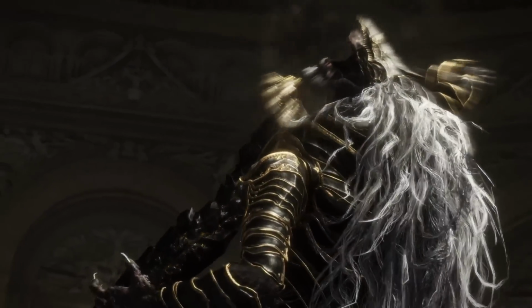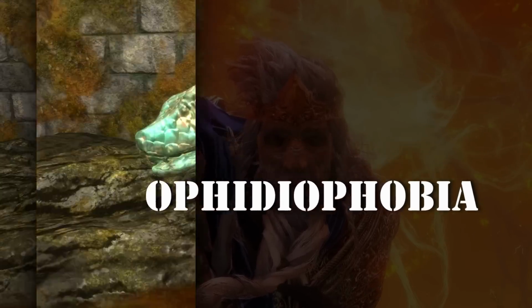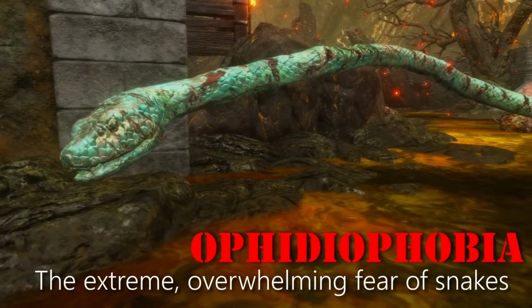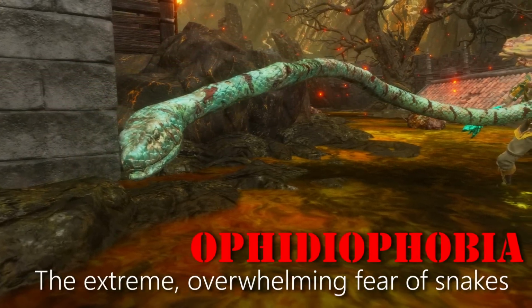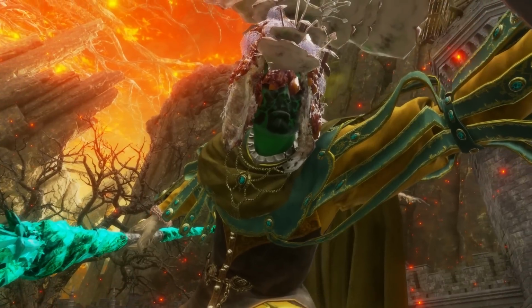A discovery has been made by a recent study, saying that all bosses in Elden Ring share a similar trait. They all have ophidiophobia, the extreme overwhelming fear of snakes. And who can blame them really? Everybody's afraid of snakes, even those that pretend like they're all that. Except for King Cobra himself.